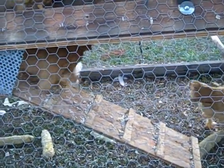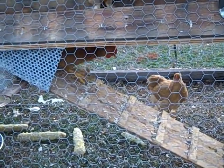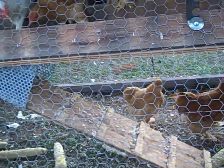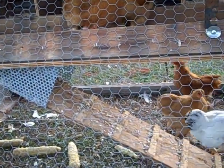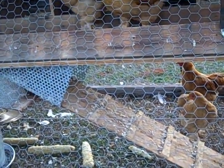As you can see, they figured out the best way to come down out of the top. You can see there's a ramp they can walk along, or they can drop down the chicken chute.